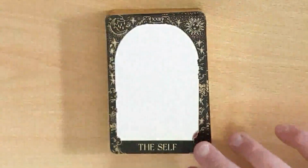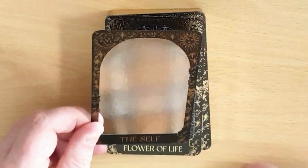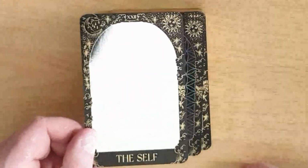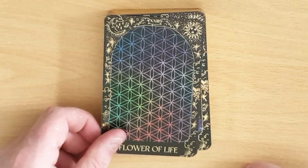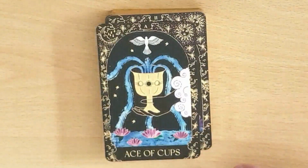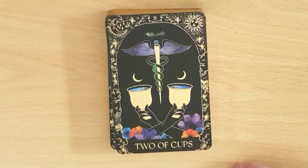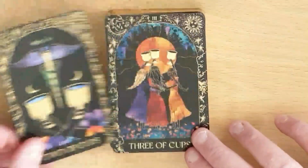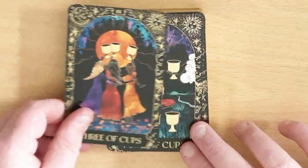Okay, so here we're seeing this is an 80 card deck, and the Self and underneath it the Flower of Life are the two extra cards that we get. The idea with the Self is it being that reflective surface so that we can see ourselves in it, and then from the book the Flower of Life is meant to be the opposite of the Self. It's everything else, removed ego.